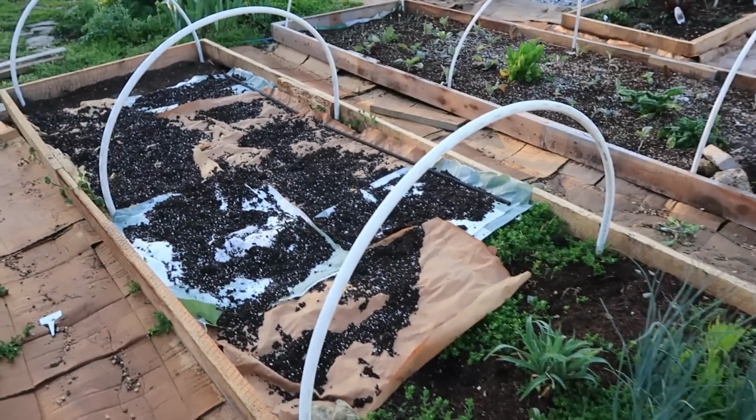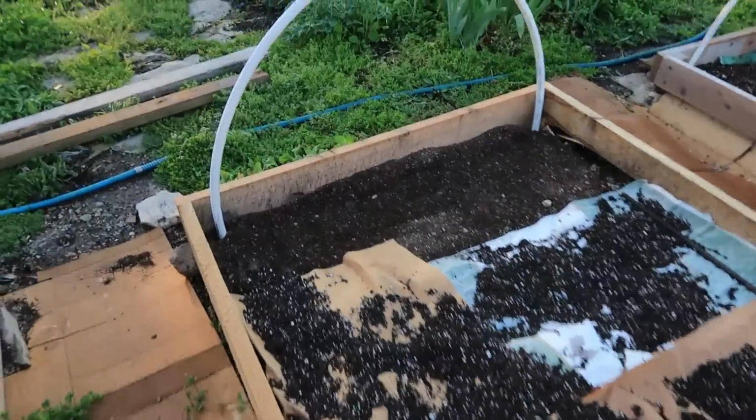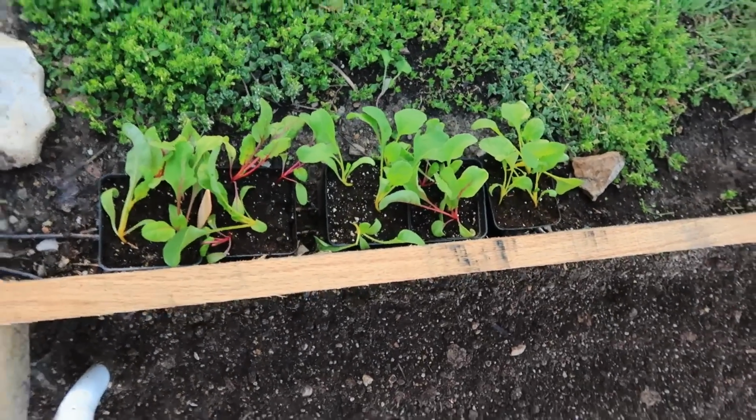The next bed was just prepared yesterday for planting chard. So a friend and I laid down some feed bags to help smother out the weeds because it was a pretty weedy bed, and I had a tiny bit of soil left to help hold that paper down. We'll just poke holes in the paper and plant our little chard starts into the holes in the paper.